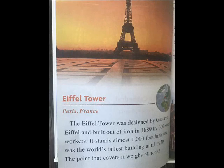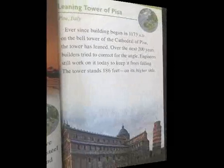The Eiffel Tower. The Eiffel Tower was designed by Gustav Eiffel and built out of iron in 1889 by 300 steel workers. It stands almost 1,000 feet high and was the world's tallest building until 1930. The paint that covers it weighs 40 tons.